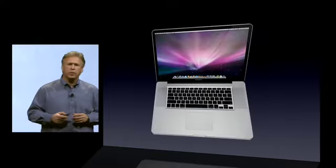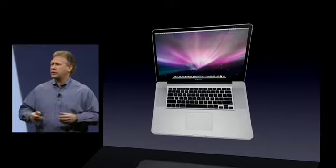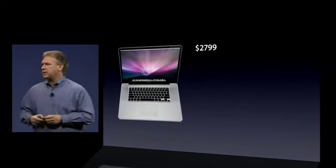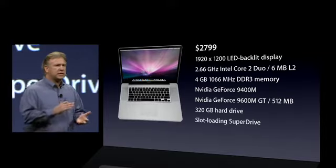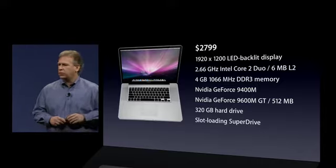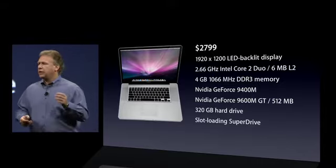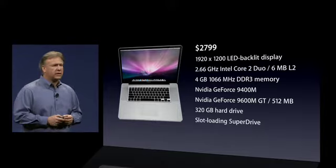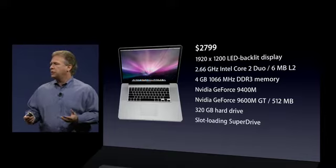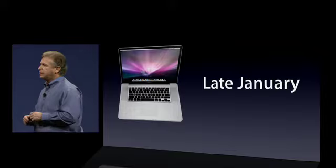The new 17-inch MacBook Pro, as before, comes in one configuration. You can build to order any options you want. The same price as previously, $2799. And that gets you the 17-inch LED display, a 2.66 gigahertz Core 2 Duo processor, 4 gigs of memory, both the integrated and the discrete NVIDIA graphics, a 320 gigabyte hard drive, and a SuperDrive. And the new 17-inch MacBook Pro starts shipping at the end of this month, in late January.